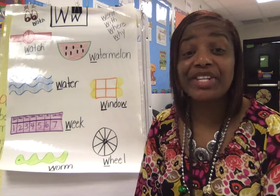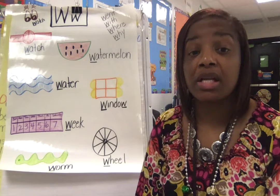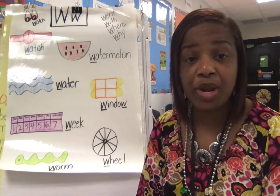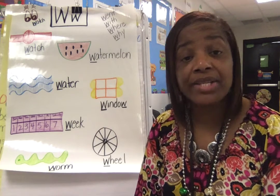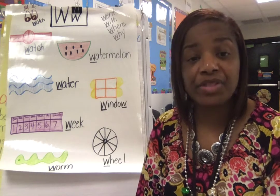Hello, everybody. It's another fabulous week, and this week we're going to zoom into the letter W. Remember, every letter has a special sound. Last week we focused on the letter P, and what sound did it make? P. And we've done lots of more letters. Make sure you're working on your letters, giving those sounds.